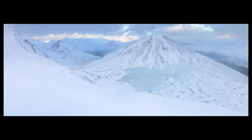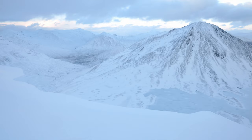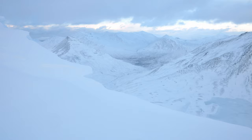But I was far more interested in making a photo of the peak you see on the left edge of the frame. I was essentially forced to include the cornice, so I looked for the most interesting section of cornice and did my best within the restrictions I had to form a pleasing composition.